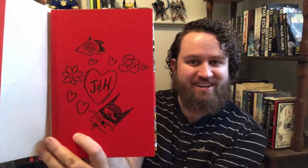I have my old trade of Batman Mad Love and Other Stories, got Harley Quinn, Joker, and the Batman on it. This is the older printing of it. You can tell because it has the older DC logo. And I like this one more than the new printing because of that cover on the inside of the dust jacket. That's a very Harley Quinn cover.